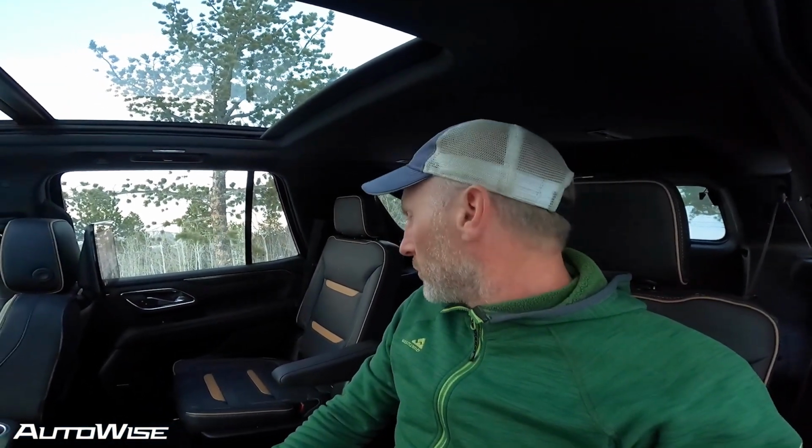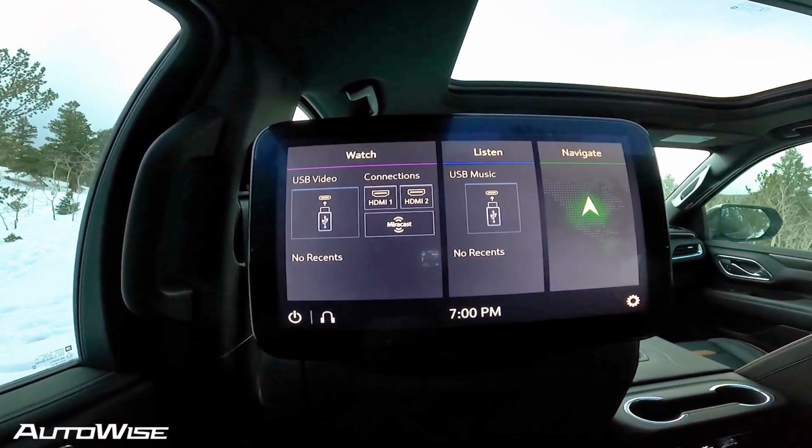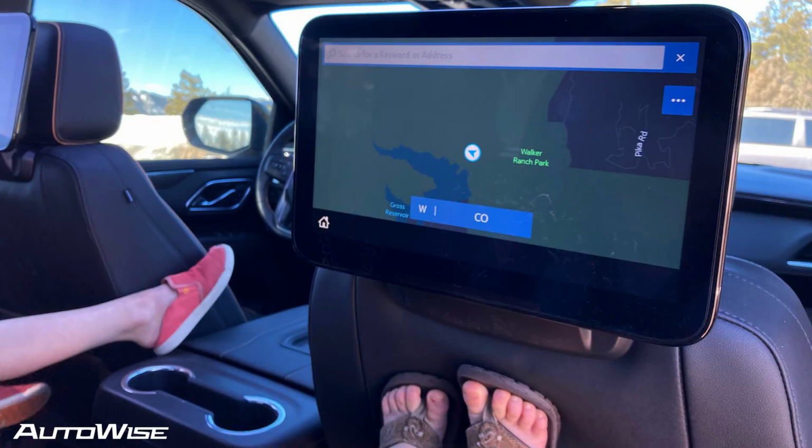Second row, captain's chairs. Optional bench would go from a 7-seater to an 8-seater when you flip the back bench up. Part of that AT4 Premium Plus package is the rear media center. I think it's pretty smart. I don't know that I would get it, but maybe if my kids are older, they can go to the map and they can do their own mapping and everything.